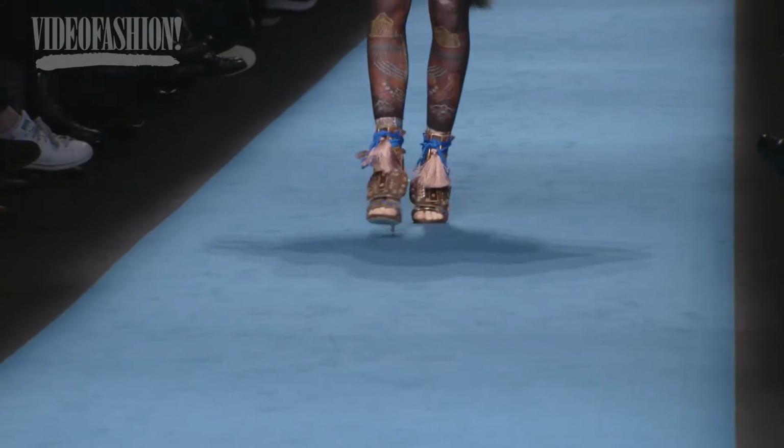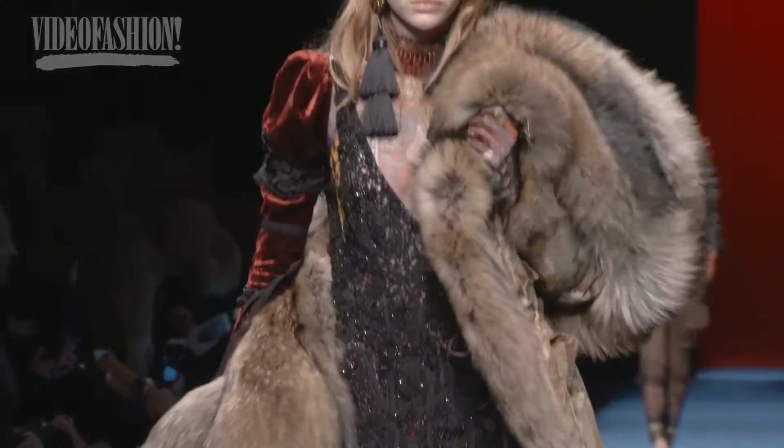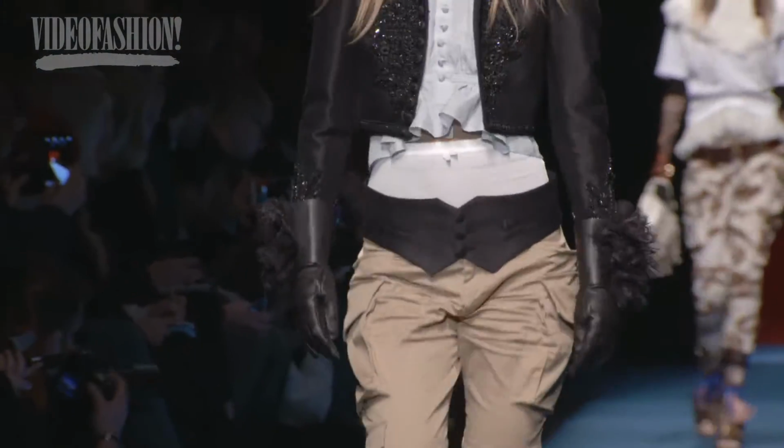There's a contrast in themes, there's also a contrast in textures and materials. You have to go from something super rich and embroidered to something really, really stonewashed and canvas and really different levels. So it's a nice contrast.